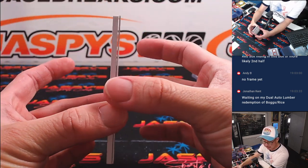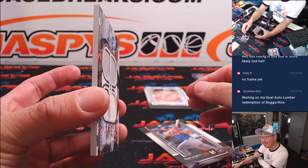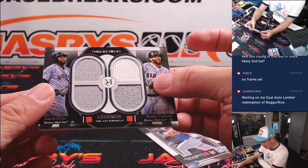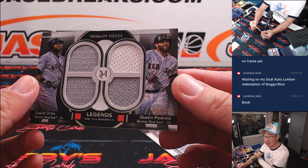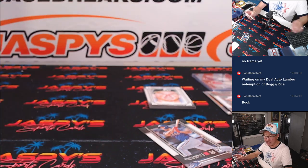There's Wyatt Langford for the Rangers. That'll be for Dustin. And a quad relic, two-player quad relic. David Ortiz, Big Papi, and Laser Show, Dustin Pedroia, 4 out of 99.